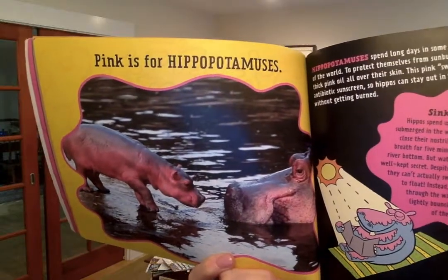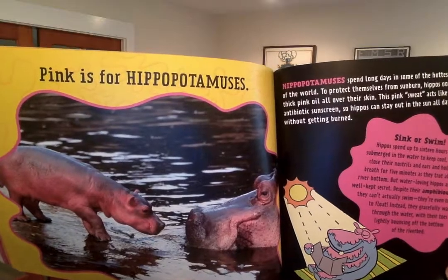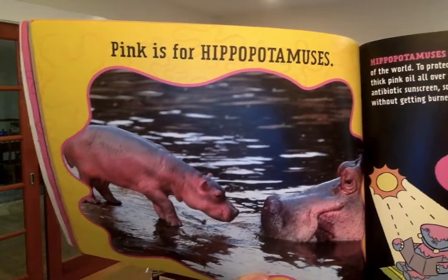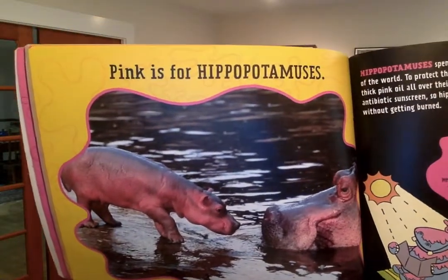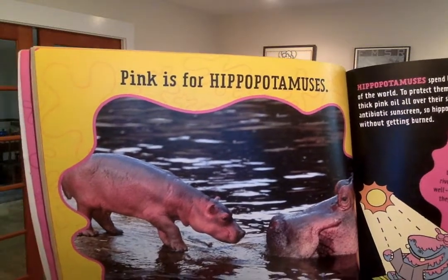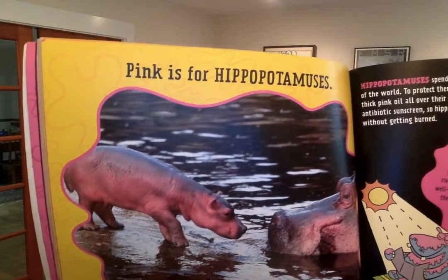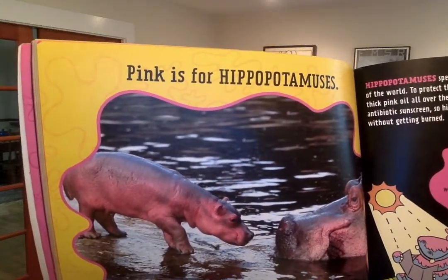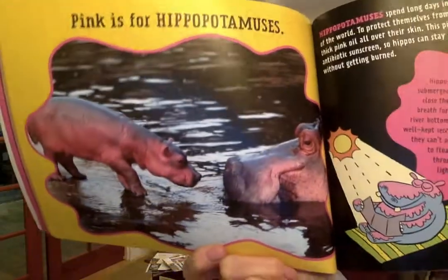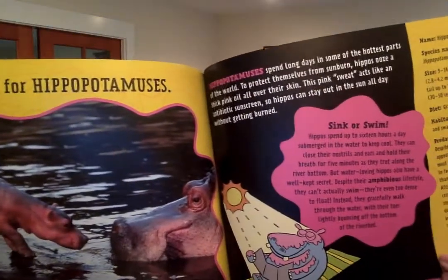Pink is for hippopotamuses. Hippopotamuses spend long days in some of the hottest parts of the world. To protect themselves from sunburn, hippos ooze a hot, thick pink oil all over their skin. This pink sweat acts like an antibiotic sunscreen, so hippos can stay out in the sun all day without getting burned. So look at that cute little pink guy there. Let's read this fun fact.